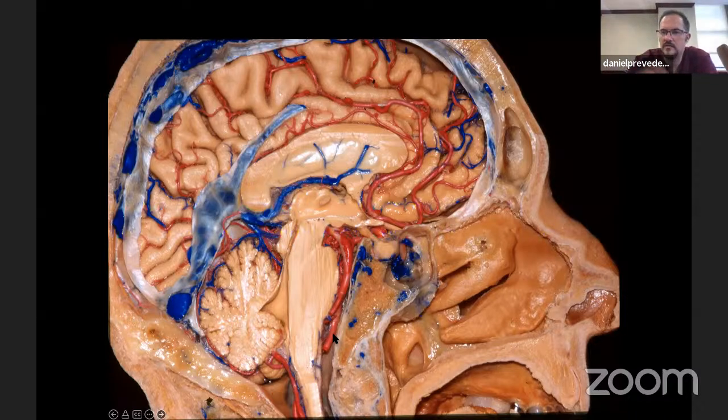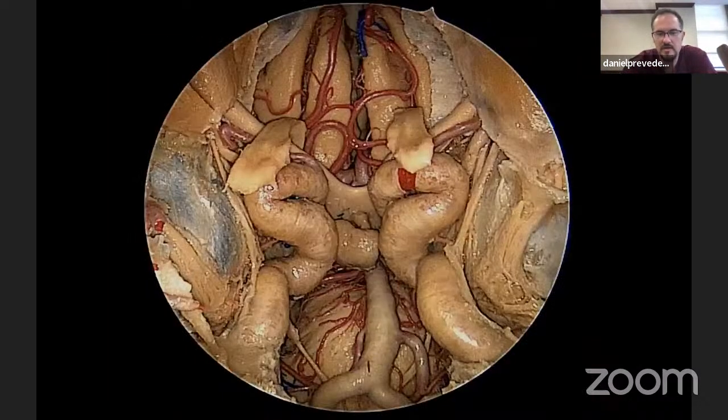So we're going to look at a little bit of the details, what is relevant. When we look from the front, and I'm going deep in the skull base, we're going to go back a little bit. I'm just showing the importance of understanding where you're going, right?